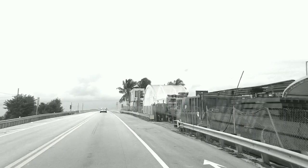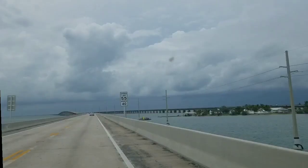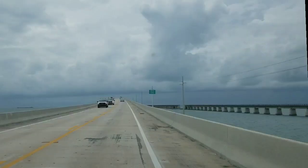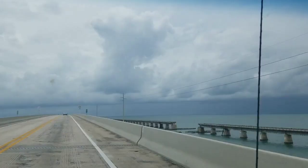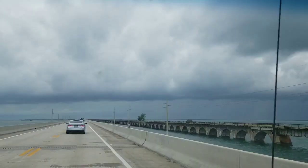We are on the 7 Mile Bridge now. The 7 Mile Bridge connects Knights Key and South Marathon to the Lower Duck Key. There are two bridges in this location. The modern bridge is open to vehicle traffic, while the older one you see here on the right or north side is for pedestrians and cyclists. The older bridge was constructed in 1909 as part of the Overseas Railroad, while the current bridge was constructed in 1978.